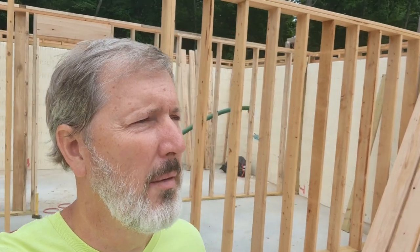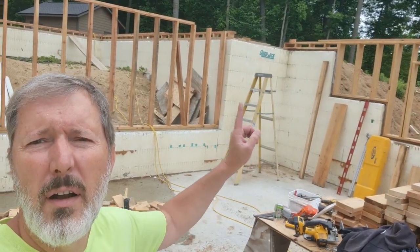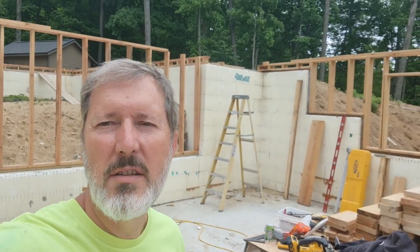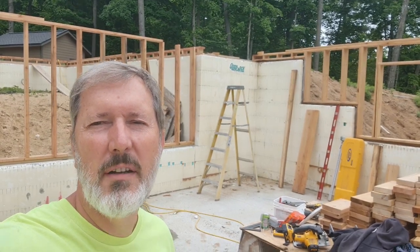Otherwise, it's looking really good. The tops have all been double plated except for a corner down here, over here. And I'm going to work on that next. The reason that has been left to the very end is that's where I had my transit set up, and I didn't want to mess with it. Having it there all the time gave me a solid reference point each day as I was building these walls. I just have to finish that up, put those 3 walls together, and all my walls are done.